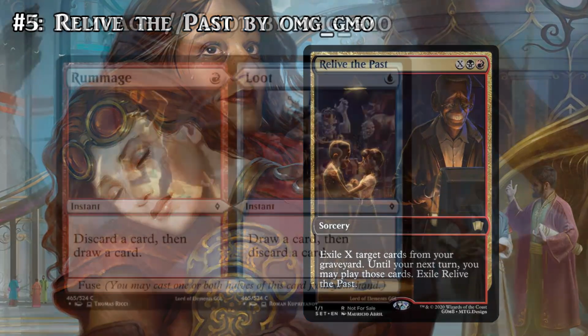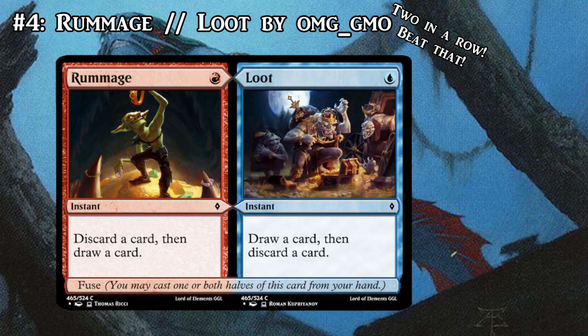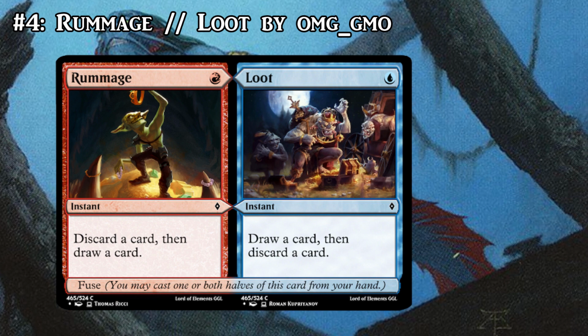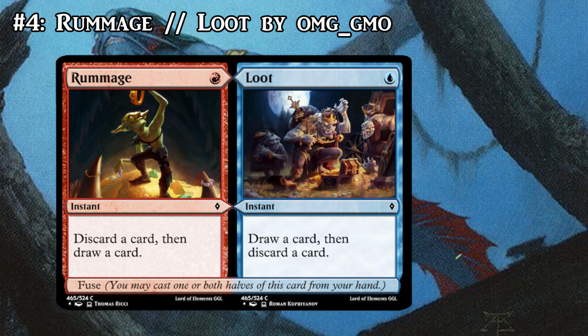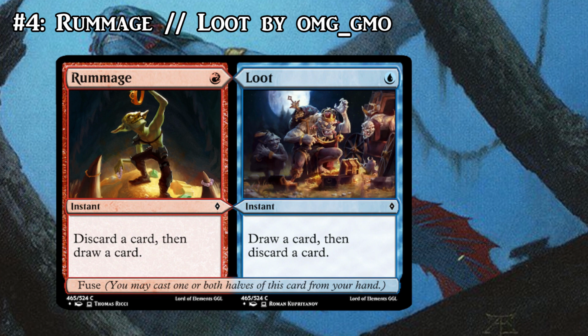Number 4 this week is Rummage and Loot. It is a split card where 1/2 Rummage costs a red for an instant that says discard a card, then draw a card. And the blue side is Loot, costs blue for an instant that says draw a card and then discard a card. Okay, and it's got Fuse.